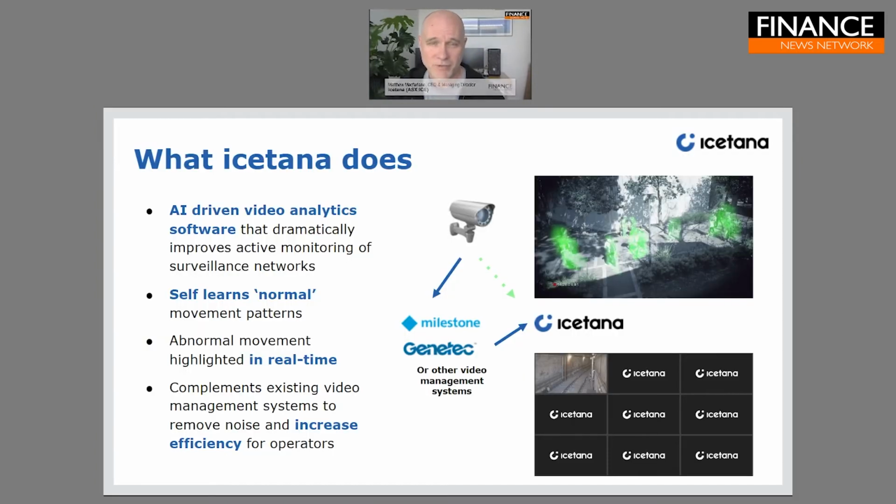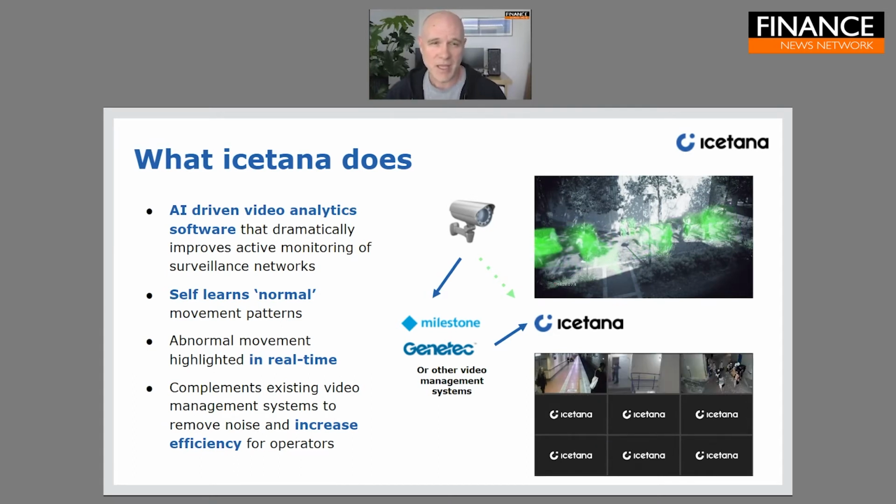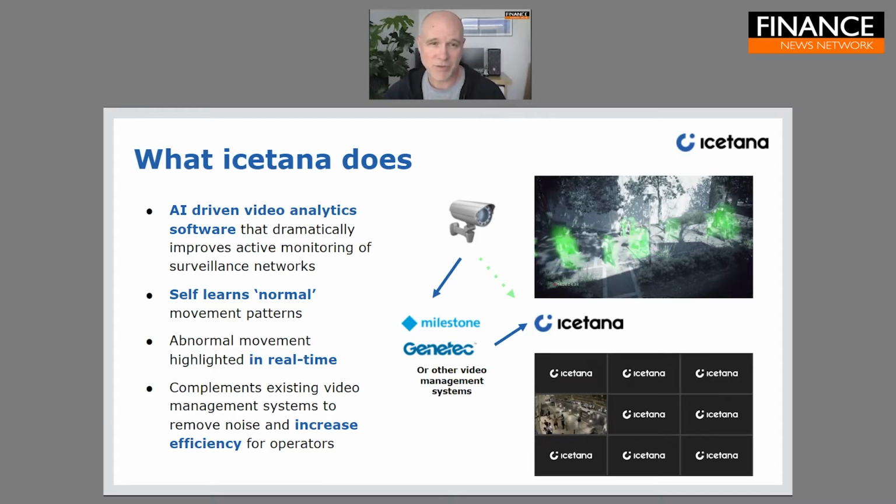Just a quick refresher for anyone who hasn't heard of us before. icetana is a video analytics company, so we work principally in the security surveillance space. Our company builds software and we use AI technology to understand movement patterns in front of fixed field of view surveillance cameras. So you can see at the top right of this scene, that's a typical, say, university campus and what a surveillance camera might see in that scene. And this mock-up that has the little green pixels moving about is how icetana would view this scene.